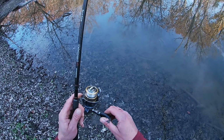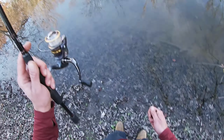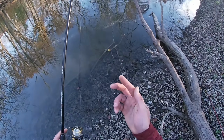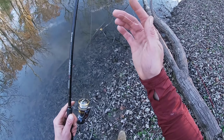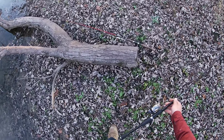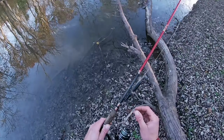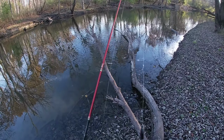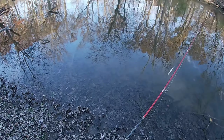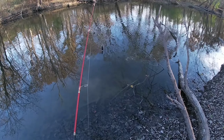Dude, that was a big pike and he just broke me off. That was a big pike. He totally just broke me off. Wow, dude. Look at that. He ripped that 12-pound leader like it was nothing. Okay. Well, maybe he'll eat this too. What the hell, dude? That was a big pike. He just gobbled it, dude. Wow.